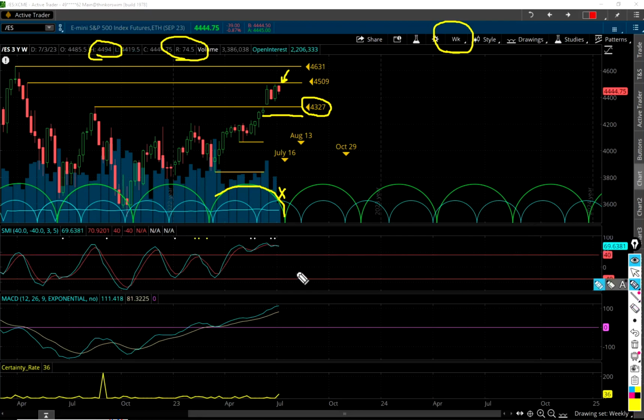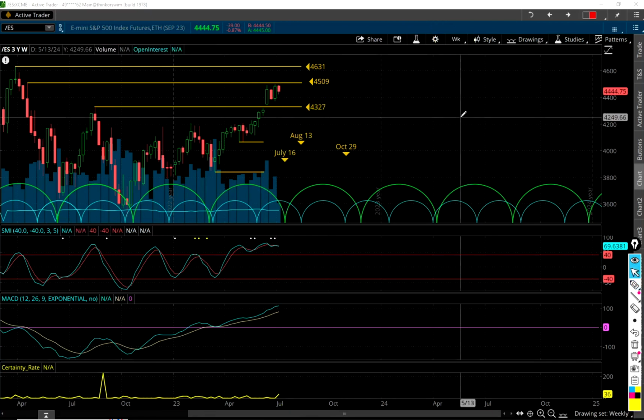Still got a pretty decent elevated stochastic momentum index going on here. The MACD yesterday on the weekly was 114. Today it's 111, so it has backed down just a little bit. You can see we had a little spike here in the certainty rate. And I did tell my members that I thought we were going to see a pullback here into July 16th. Actually, I said I wasn't sure which way this was going to break, but don't be surprised if it breaks downward to July 16th, which is approximately where that weekly cycle low is.